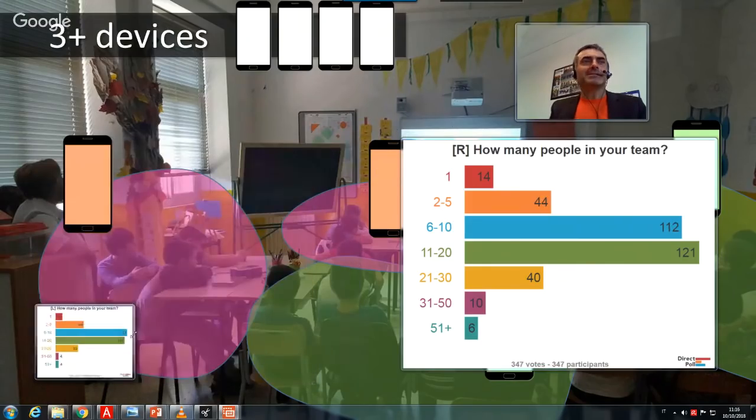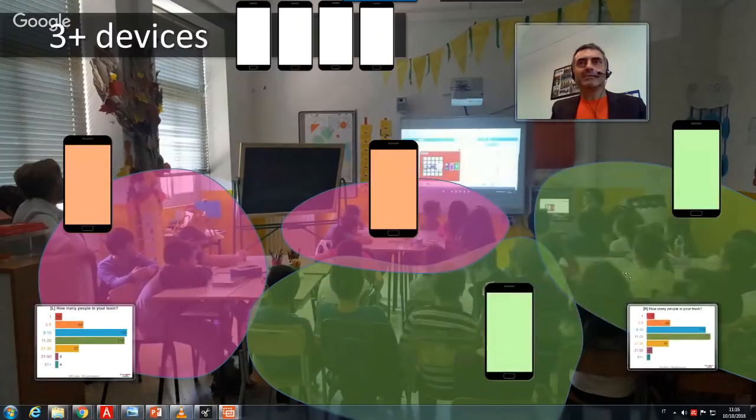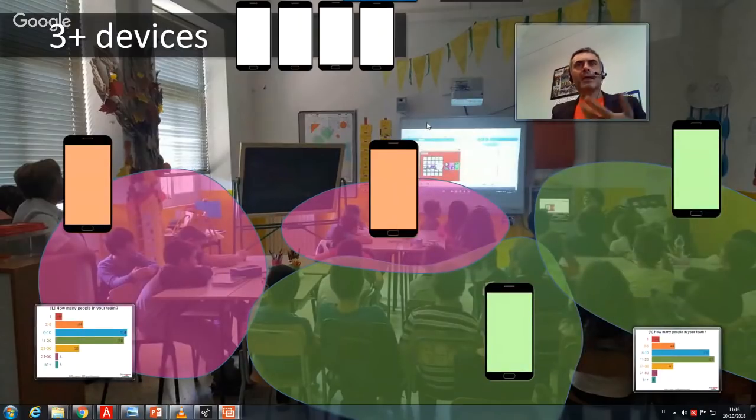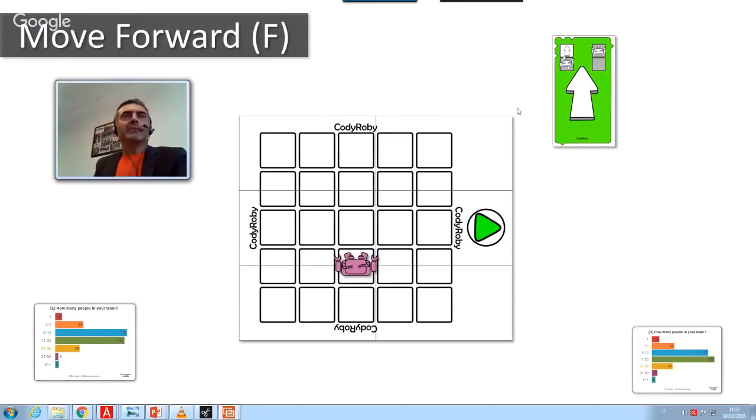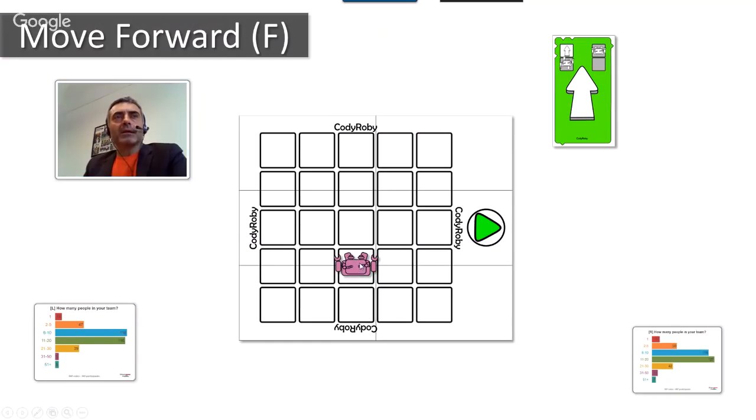So let me just reduce the size of these two graphs and move forward. Okay, in order to explain the game dynamics, I have to introduce the Cody cards that we will be using. So those are very, very simple ways of representing movement instructions. The first one is this one, which stands for move forward. And move forward will be represented by an F hereafter, letter F, and a green card, which produces this effect on Robbie. You see, from here to here.